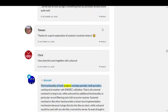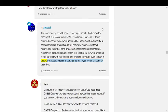The functionality of both projects overlaps partially. Both provide a caching stub resolver with DNS validation. That is all Systemd Resolved is trying to do, while Unbound has additional functionality, in particular record filtering and a full recursive resolver. Systemd Resolved, on the other hand, provides a closer local implementation mechanism because it plugs directly into the NSS stack, while Unbound would be used with NSS DNS like a normal DNS server. So even though in theory both could be used in parallel, normally you would pick one or the other. October 16, 2020. Reply. Petr.